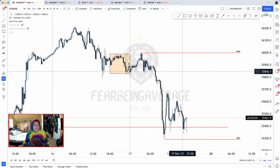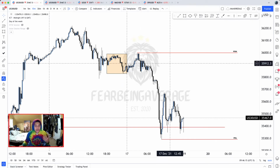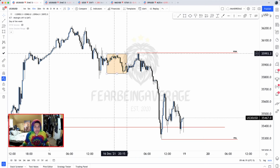Because if you understand the Asian session, you understand that when price has accumulation, it tends to have retracements to it, to have then a retracement away from it, or continue trading above it to get that liquidity.